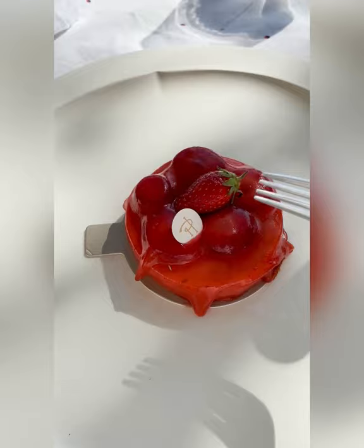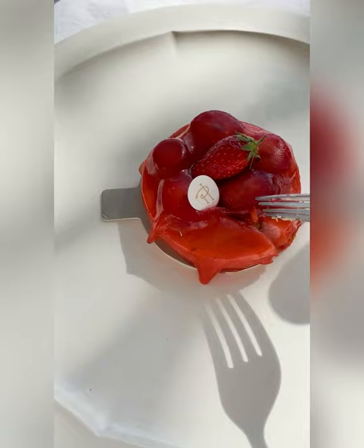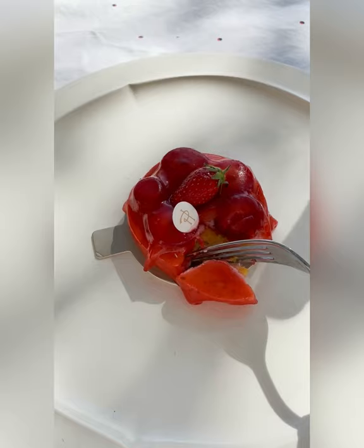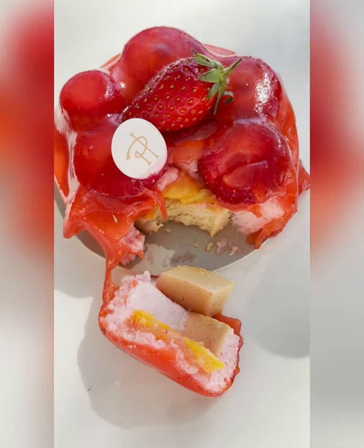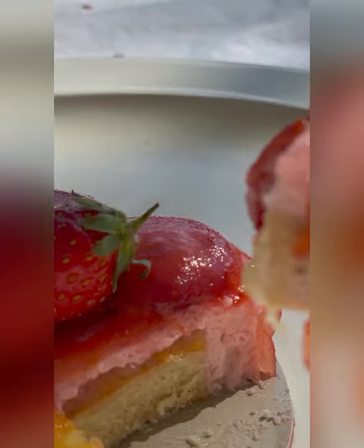All right. So, we've got the cookie crust on the bottom. Oh, can you see that? The pink? Look at that. I'm gonna do it this way. Just a nice little triangle. There you go. Look at that. Okay, now we're gonna try it. So good.